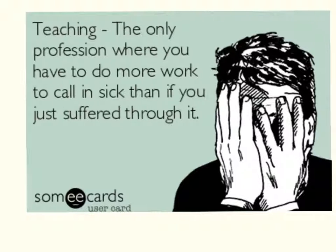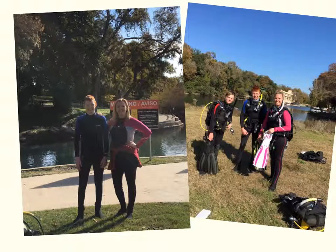First, I thought I'd show you a couple pictures from our trip. The picture on the left was from the Comal River in New Braunfels, Texas, and that's where we did our first 2 certification dives on Saturday. Yes, my son is taller than me, and that went really well, except the water was really muddy and it was hard to see. On Sunday, yesterday, we dove in Aquarina Springs over by Texas State University in San Marcos, and that's the picture on the right.